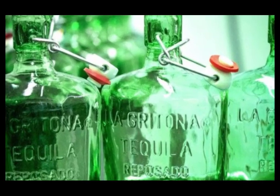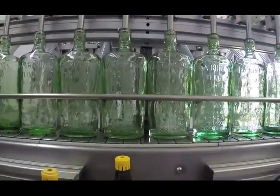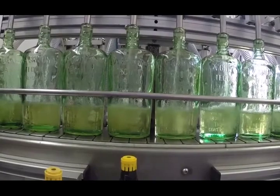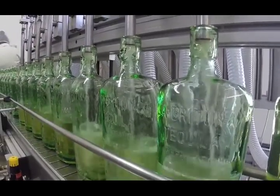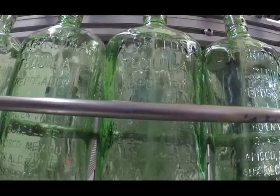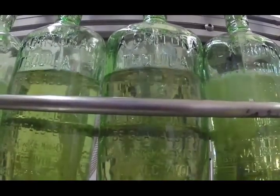Number 6 is La Gritona Reposado. Lex Madden, the bar manager at Point Easy in Denver, said, "La Gritona Reposado has a great flavor. When we think of mixing, it has an excellent peppery quality and a great weight that works well with mixed cocktails. It's also a female-owned distillery, which is pretty cool as well."